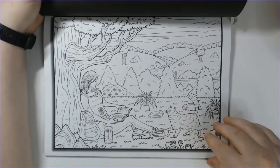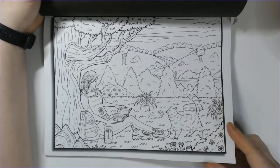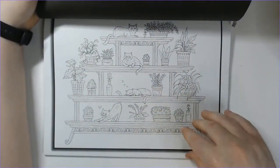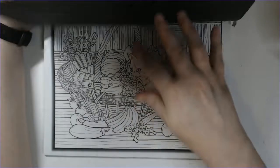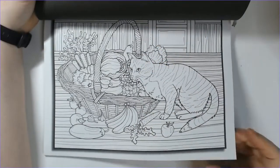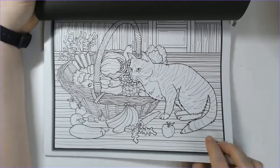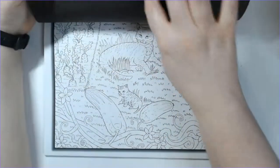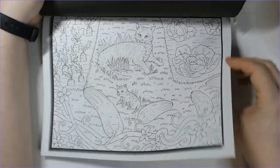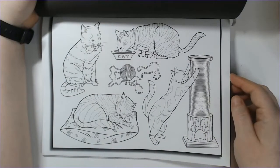This one's really cute. Yeah, some of these do have the thinner line art. Usually their line art's pretty consistent, so I don't know, maybe they had more than one artist doing this one. Garden kitties. Just kitties being kitties.